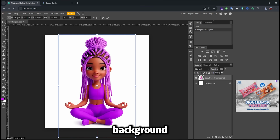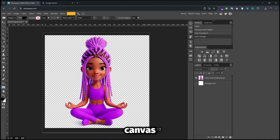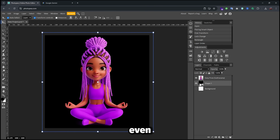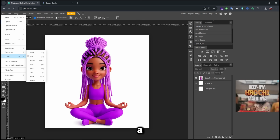The default background for this project is white, which is alright, but in case you want to change to something else, simply choose the color. In this case, I'm choosing black and then select the rectangle tool. Draw a rectangle around the canvas and move the layer below the character, if it's covering her. It's quite simple. You can even double-click the rectangle layer to choose another color in case you change your mind about the one you're using. Once you're done with everything, all you have to do is to export it as a JPEG image.